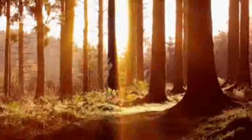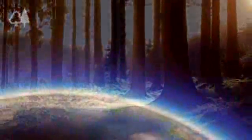Forests cover just under 4 billion hectares of the world's surface. That's almost 1/3 of our total land area. They account for 90% of the annual interchange of carbon between the atmosphere and the land.